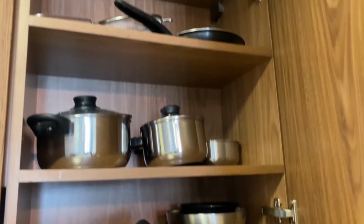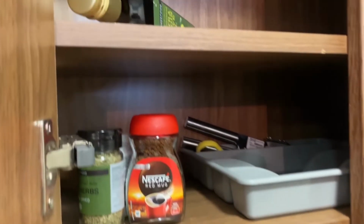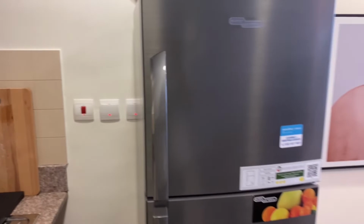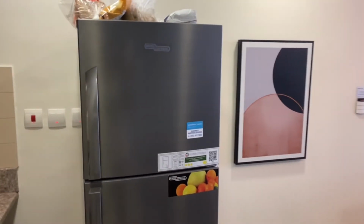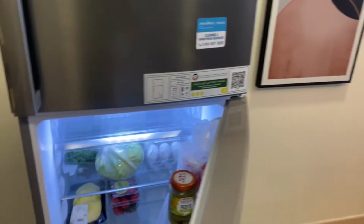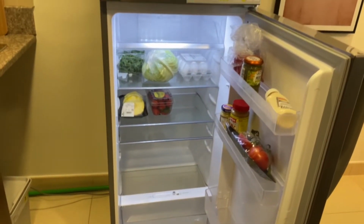Some pots and pans. Some coffee mugs and wine glasses, which, where I'm getting wine, I have no idea. And it did not come with these seasonings, which I was pretty annoyed about. If you move right over, you have the fridge right here. Sure, this fridge is super empty. Oh, okay, got some food in here. I'll be cooking or whatever.